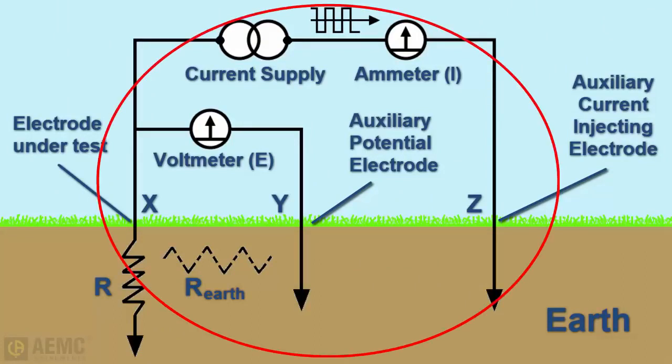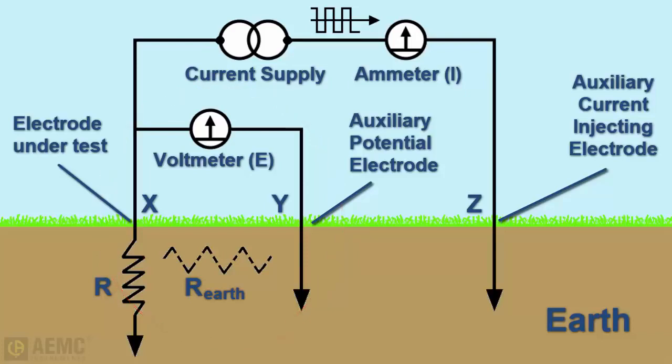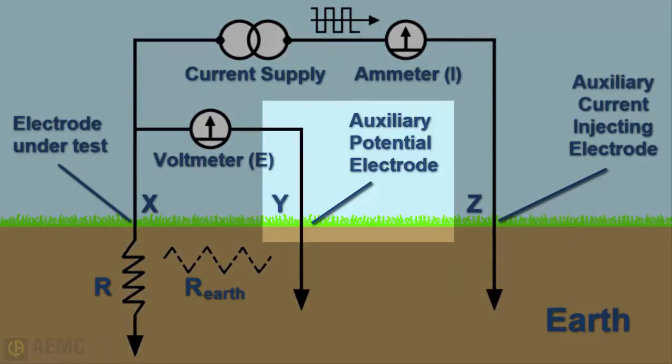One circuit is a constant current generator, the other a high-impedance voltmeter that measures the voltage drop and then calculates and displays resistance. By inserting auxiliary electrodes into the earth at certain distances from the electrode under test and then connecting them to the instrument, the operator sets up a bridge circuit within the earth. Current flows into the earth through auxiliary electrode Z and returns to its source through the rod under test. A voltage drop is developed between these points and is measured by the Y auxiliary electrode.